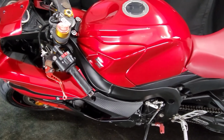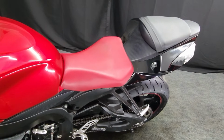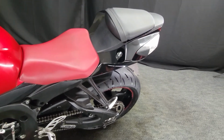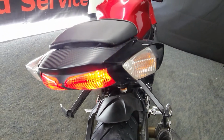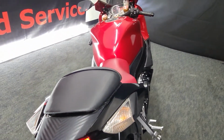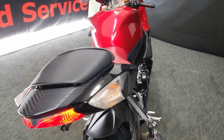So if you've got a little bit of experience under your belt, and you want another step before you hit a 1000, the 750 would be the way to go. Now the GSX-R 750 comes off the factory floor wet, in riding order, weighing only 418 pounds, meaning this bike is ridiculously light.